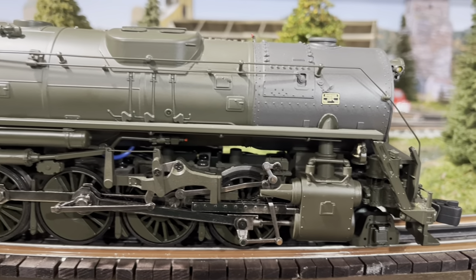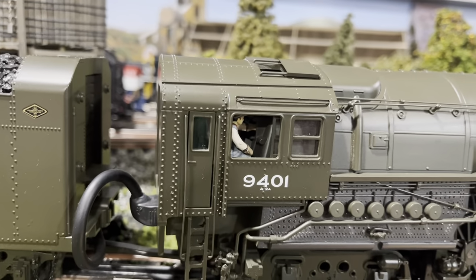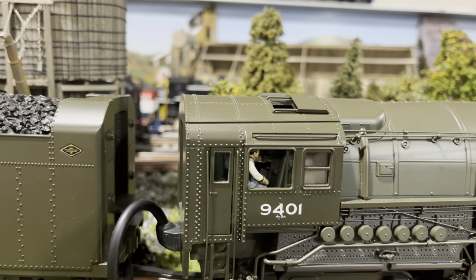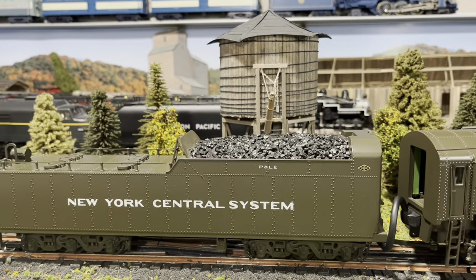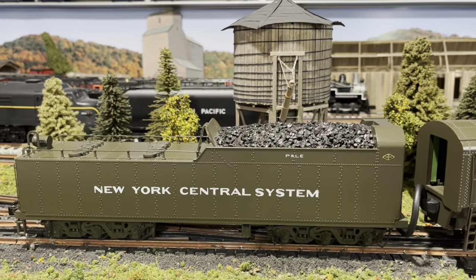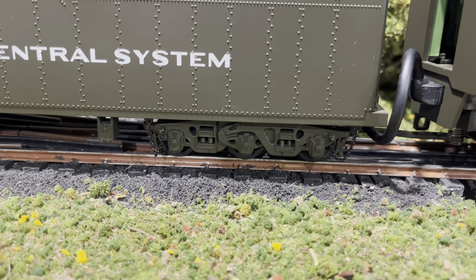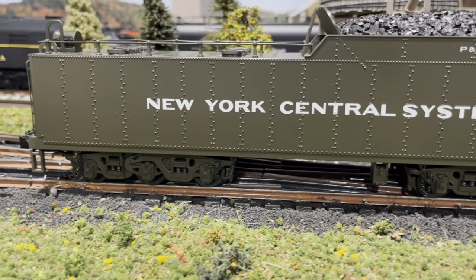And a lot of add-on detail here as we make our way down the side. It does have an all-weather cab, so that's one of the other things that makes this unique from some other engines. The doors do open on that, so that's very cool. Real coal load, and the tender is just enormous. So it's hard to capture the size of this tender in video, but I'll pull out some tenders from other engines that are maybe more well known, just so you can get a feel for it. We've got chains on the tender trucks, which is always a nice add-on detail.